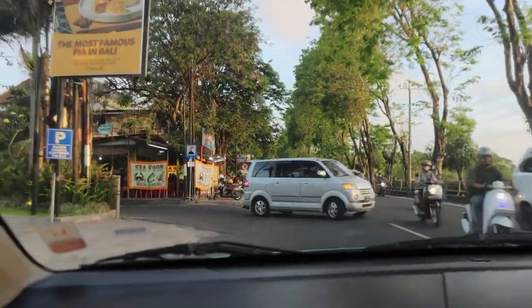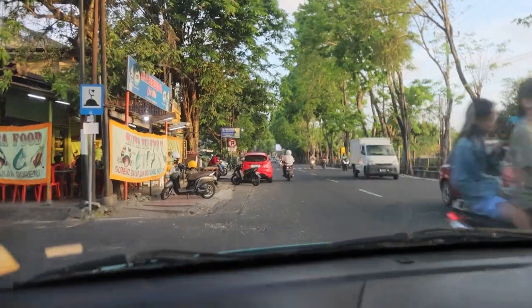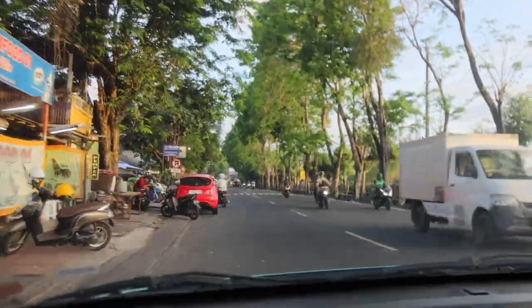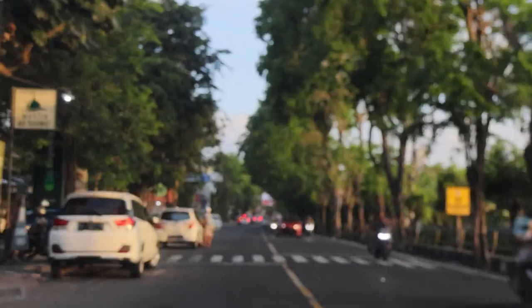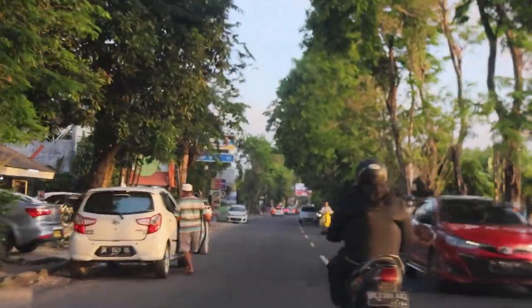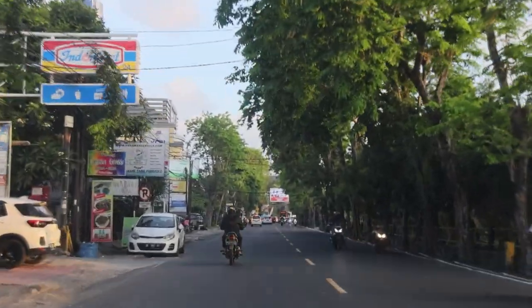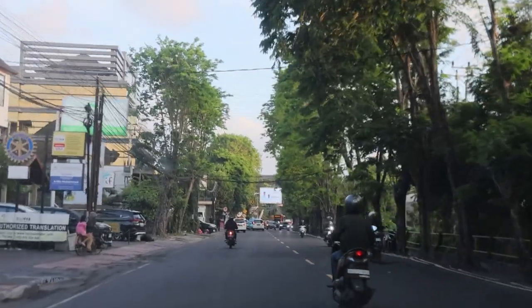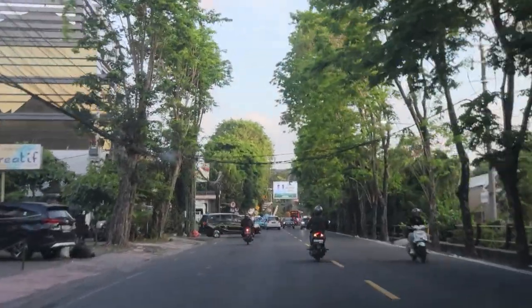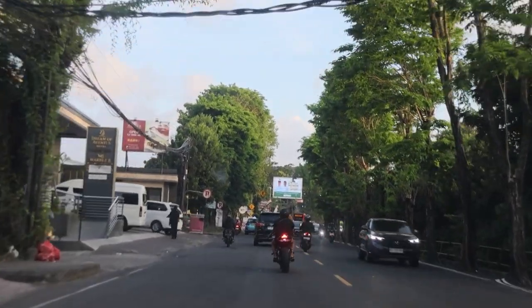We are going to the Beach Walk Mall for lunch, and it takes us about 15 minutes away from the hotel where we're staying. We are staying at the Grand Shuri Hotel in Jalan Raya Kuta. The traffic is not bad at all. By taxi it only cost me about $3 to get to the mall and the beach.